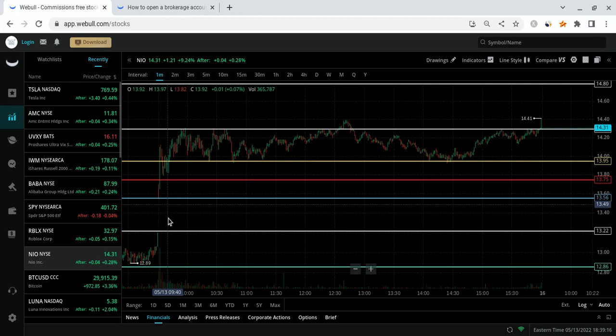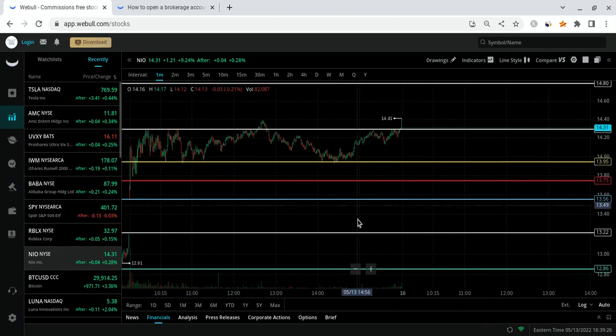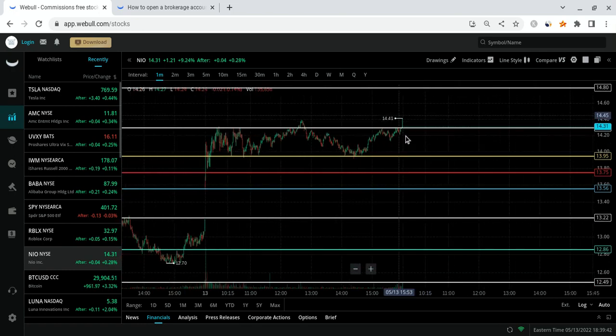And check this out. We bounced off 13.56, and we stayed in this range for almost the entire day, just trading sideways. This was the consolidation I was showing you that bounced between 13.95 and 14.31. We pushed up to 14.41 and ended up closing at 14.31, up 9.24% for the day, in the green, doing a lot better.